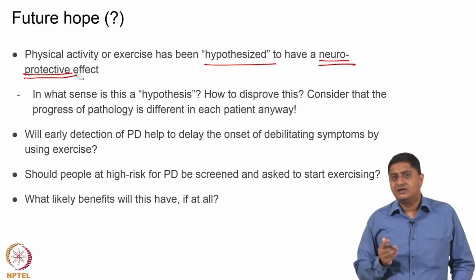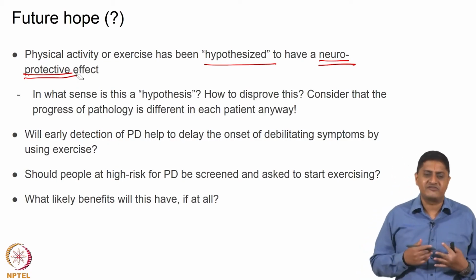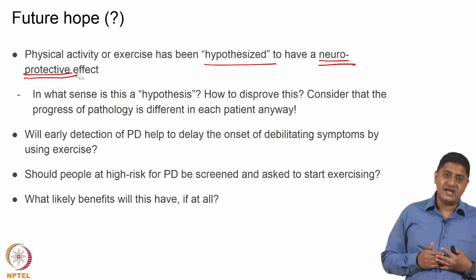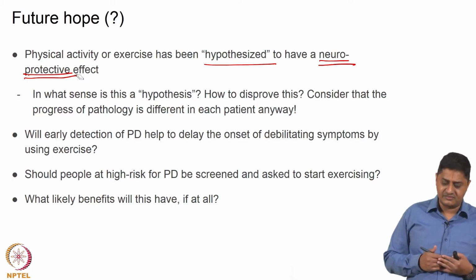Essentially, neither L-DOPA nor DBS nor stem cell therapy have a neuroprotective effect. It does not save the dying neurons, right. It is believed that physical activity or exercise can have a neuroprotective effect.